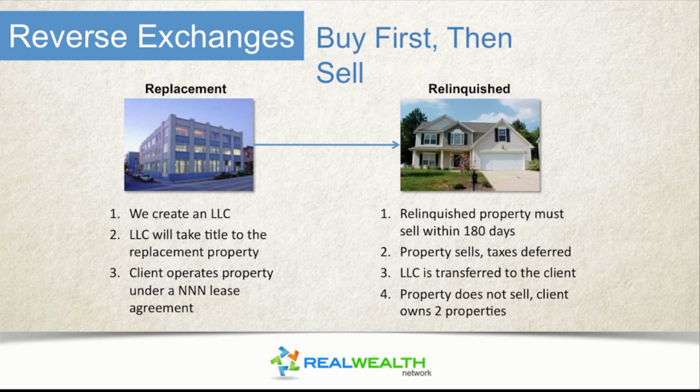Relinquished property has to sell in 180 days from the close of escrow on the replacement property. So it's complete opposite of the standard exchange. Property sells and your taxes are deferred. Simple as that. The LLC is then transferred to the client and exchange is complete.